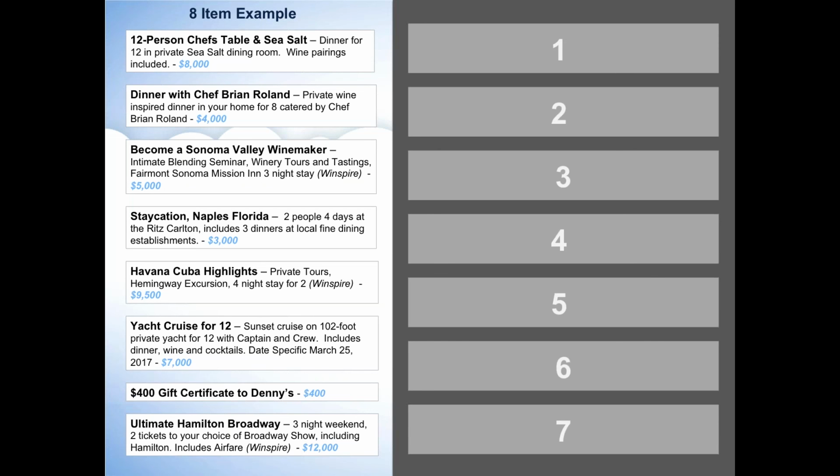Our next package is a Windspire package, and of course they do a great job. That's part of the reason I'm here. Sonoma Valley Winemaker. If you have people that are into wine, a blending seminar, wine tours and tasting, you get to stay at Fairmont Sonoma. I mean, that has great appeal. And then a staycation. Staycations typically work where, in your area, because airfare is not needed, people tend to love staycations, especially schools, because they don't have to worry about their kids flying and all the things that are associated with it.